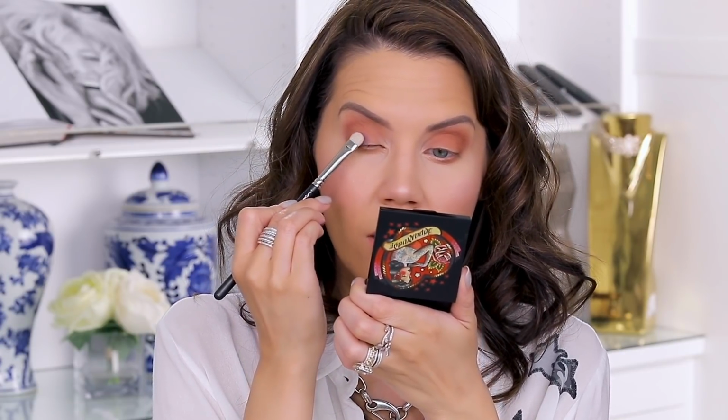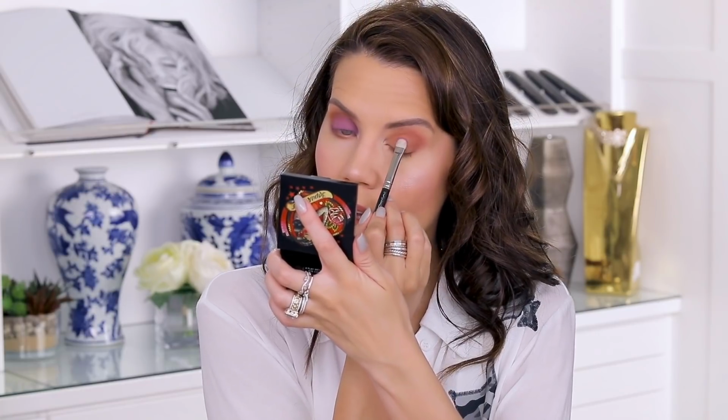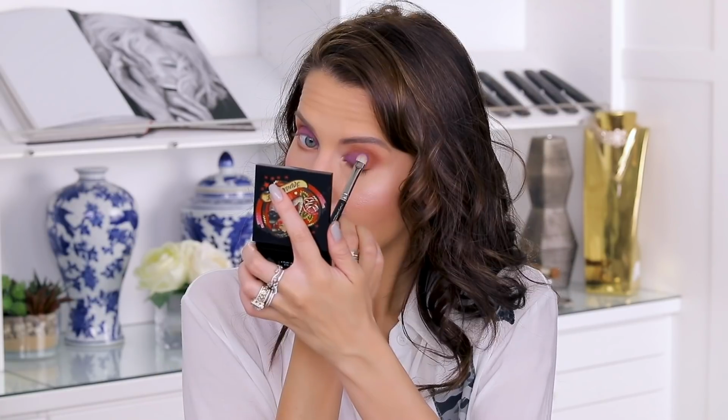I'm gonna pack this all over the lid. I'm gonna try to work slow so I don't have a ton of fallout. Yeah, this is going on... do we see how I have a bald spot there? I'm really not loving these shadows. All right, we're too far in. We have to match up the other side. That's the problem with doing a wear test and you don't really have a plan, is once you're in, you're in. Okay, I'm gonna deepen up the outer edge.